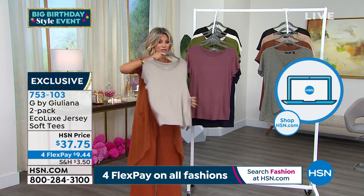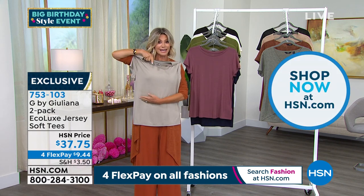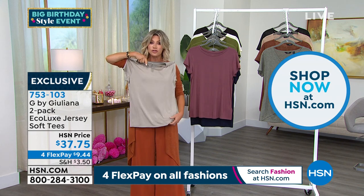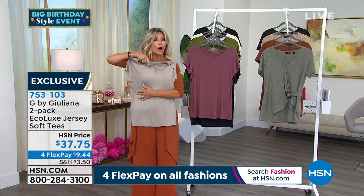I just want to show you on me so you can see, and I'm 5'4". So easily, the way that this is, I can tuck it in. I can leave it out. It's got plenty of stretch and give to it. So again, $37.75. Get them home. Experience how soft and luxurious the perfect fitting tee can really be.